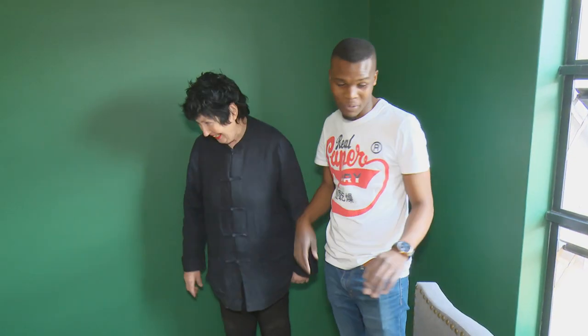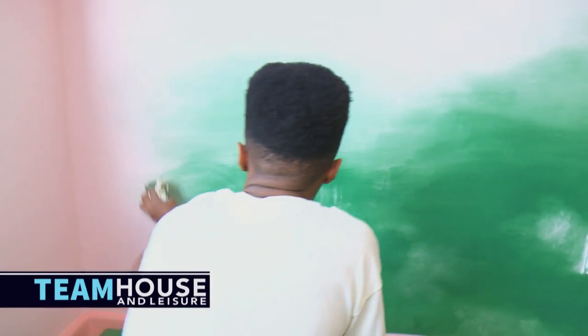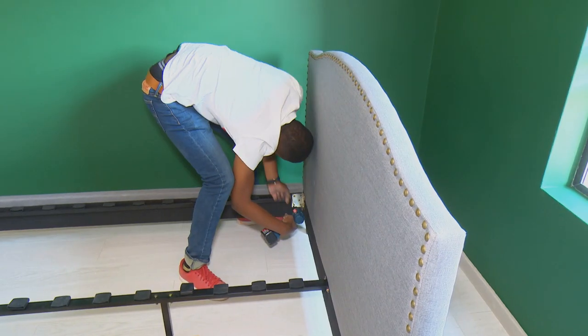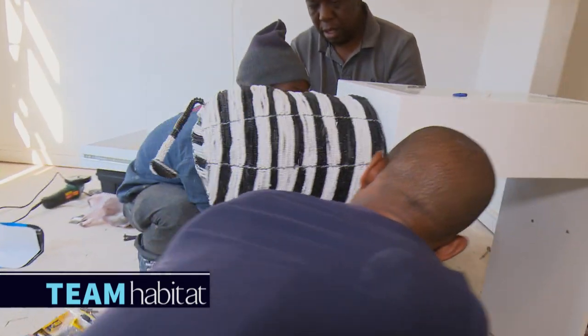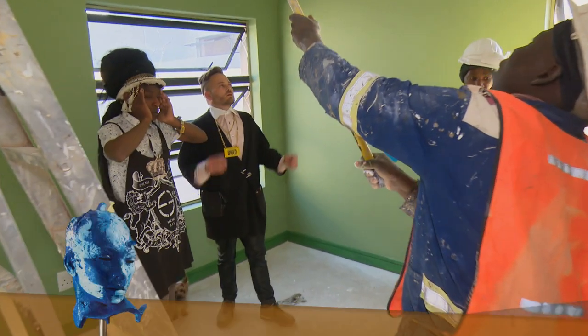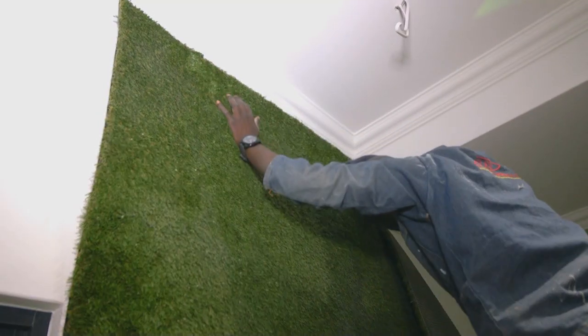Previously on WinAHome, the first challenge finished with a flurry of last-minute work. It is the final day and we know we're close to finishing our wall mural. We have everything still left to do. We will finish with the help of the design gods. Yeah. Team Habitat had the most work to do and the stress was driving them up their grass-covered walls. Yo, my nerve. Please, everybody out.